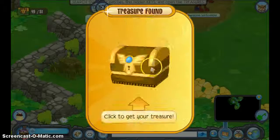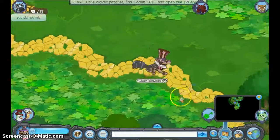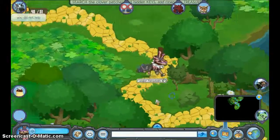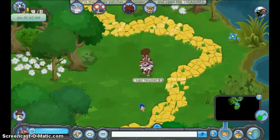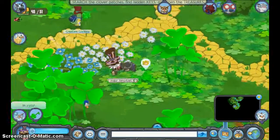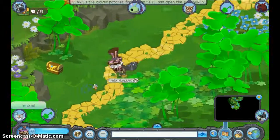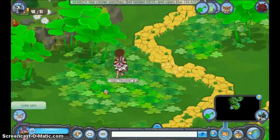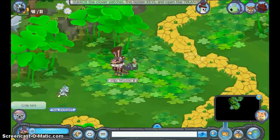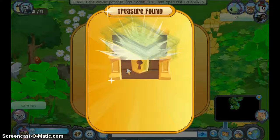Follow the yellow brick road. Okay, I don't really know how to sing. It's kind of hard. So, follow the yellow brick road. Oh, wait, I'm following the same yellow brick road back. Find these little clover patch thingies, because then it's gonna be pretty easy to find.